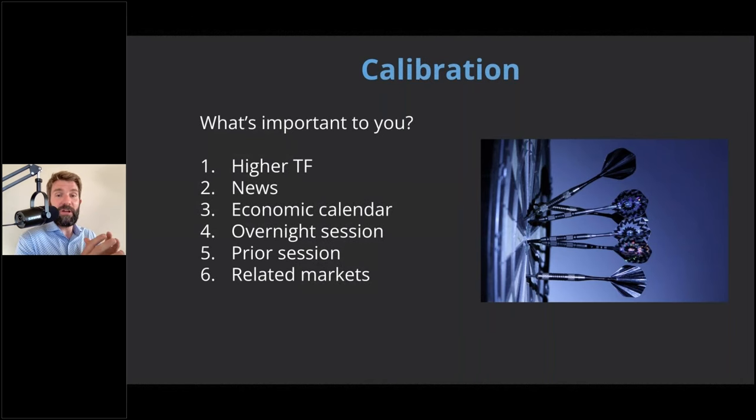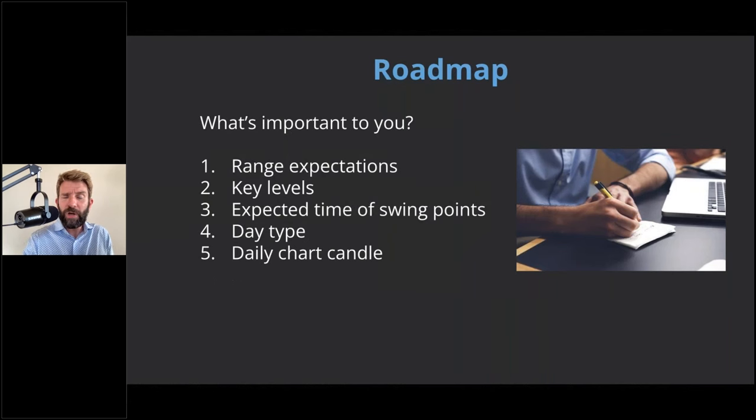If you think it's going to be a trend day and you start trying to buy breakouts and it's a range bound day, you're going to get stopped. Now, it's not to say we're all going to get it right, but the better we can get at calibrating to expected conditions and the type of environment, the levels that might be tested, the more likely we are to get a better trade. It's common sense. Okay, so now the roadmap.